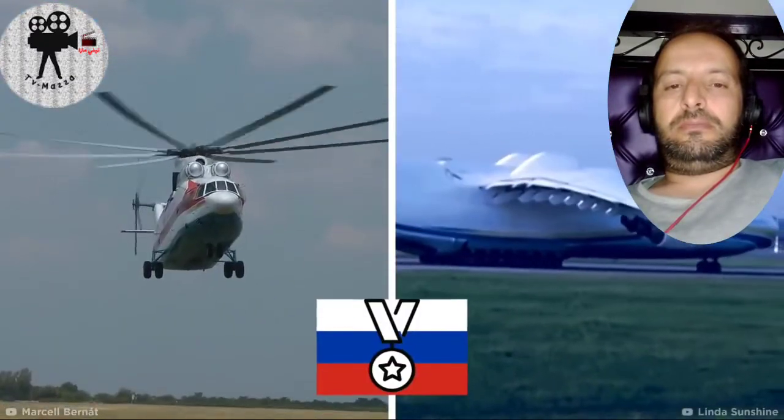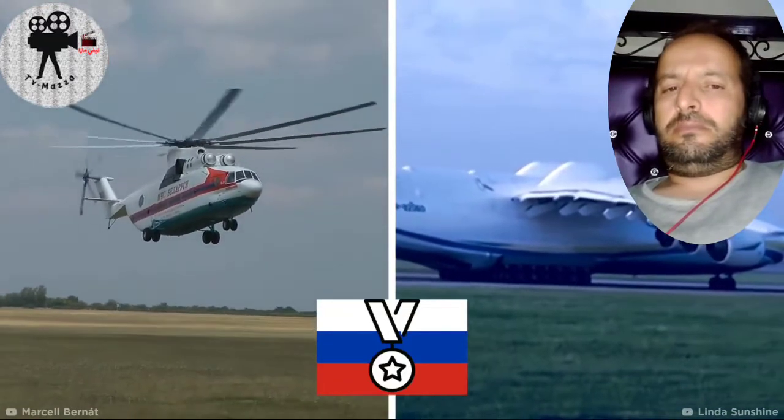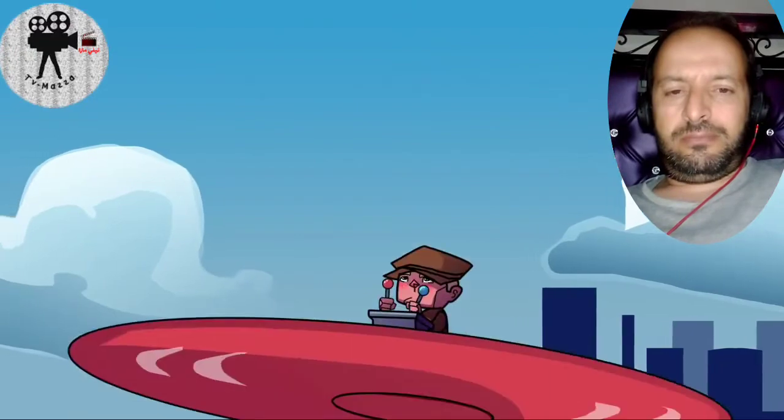It seems Russia has laid undisputed claim to the title of heavy sky high lifters, producing both the largest helicopter and the heaviest plane in the world. Next up, world's largest frisbee.